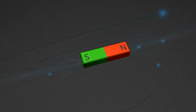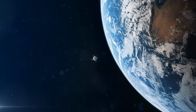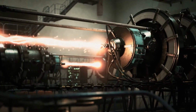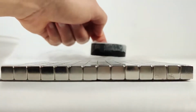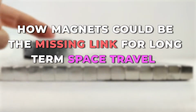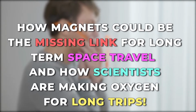New findings about magnetic field lines and the direct observation of their reconnection in space have started to give scientists hope that they can find a way to access fusion power as an energy source. Here's everything we know about how magnets could be the missing link for long-term space travel, and how scientists are making oxygen for long trips.